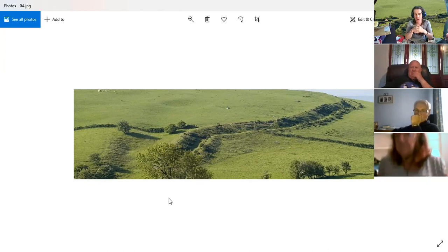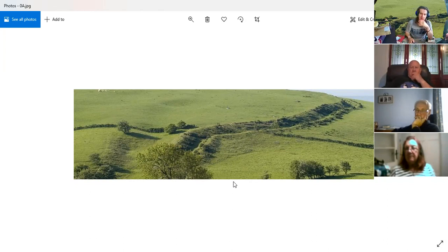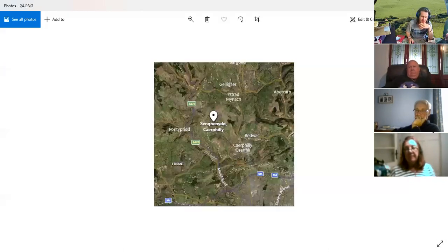So when you look at Offa's Dyke, the ditch itself is actually on the Welsh side and the bank is on the English side, and you see the same with Watts Dyke as well.